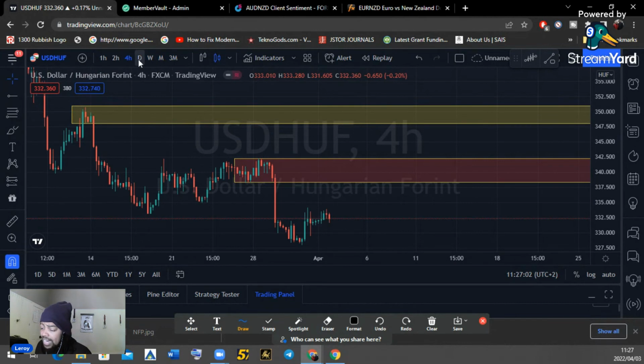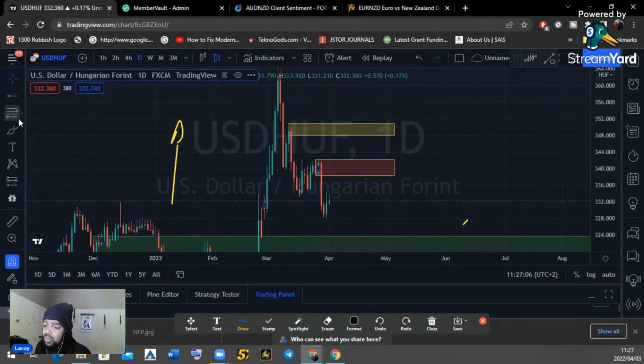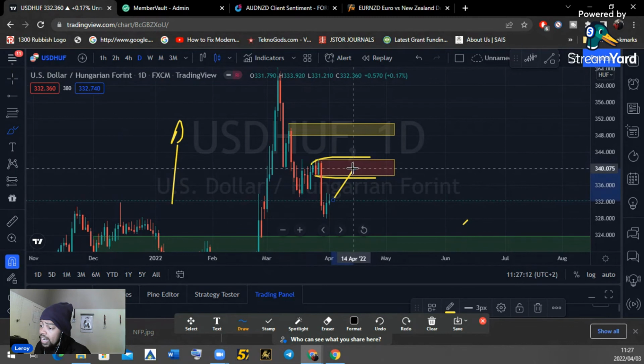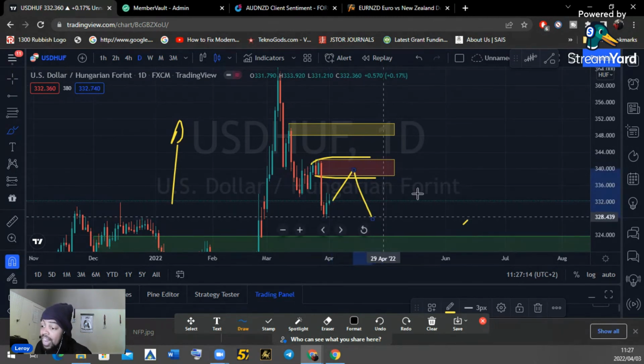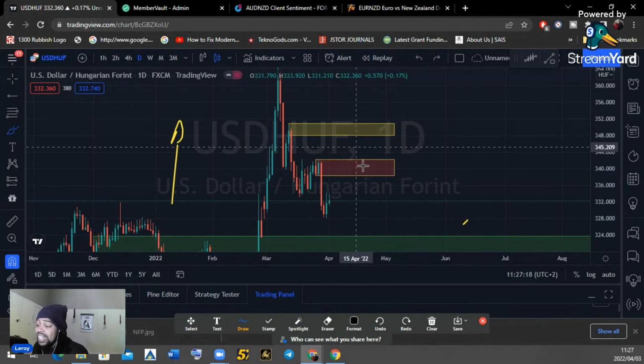I'm going to go back to daily, show you what that looks like. And then as a trader, I have two options. One, you can go very small lot size here, or you can go big lot size. You know, maybe it's your lucky day, and markets actually could work there. I'm just simply saying you don't have access to flow trade. You don't know what they're thinking, right?